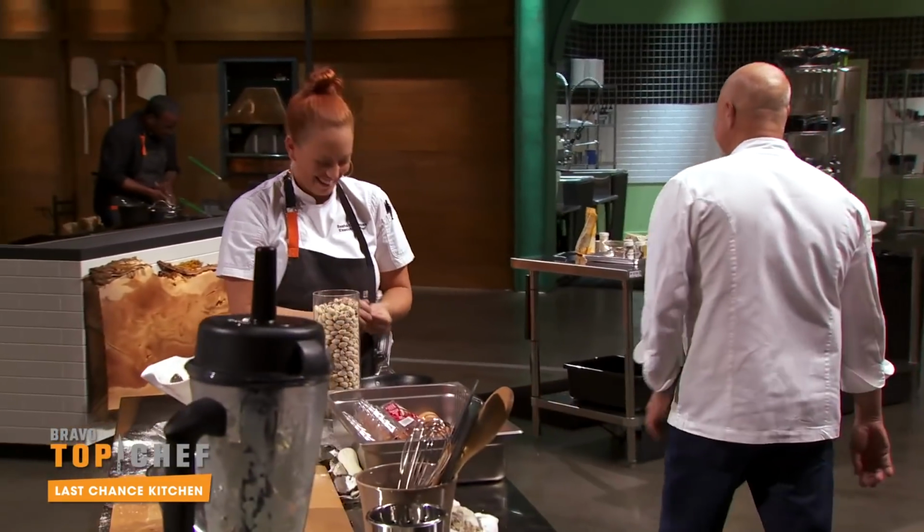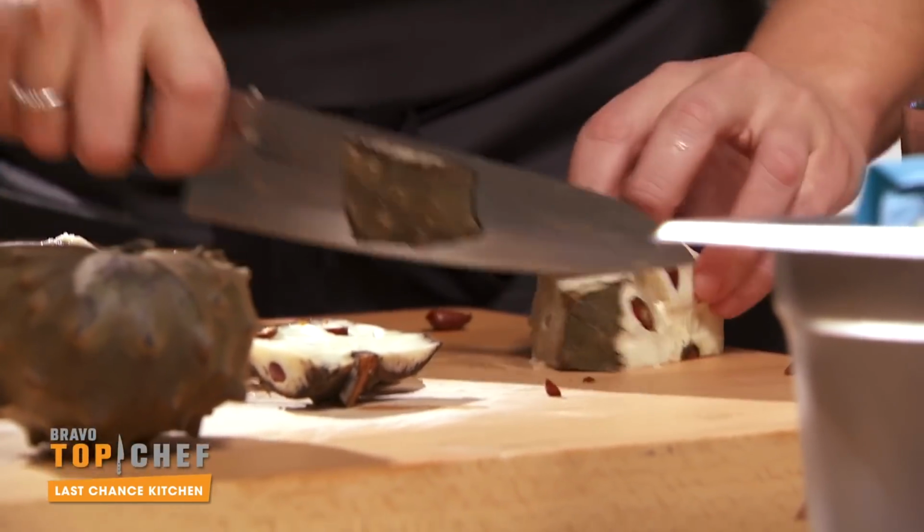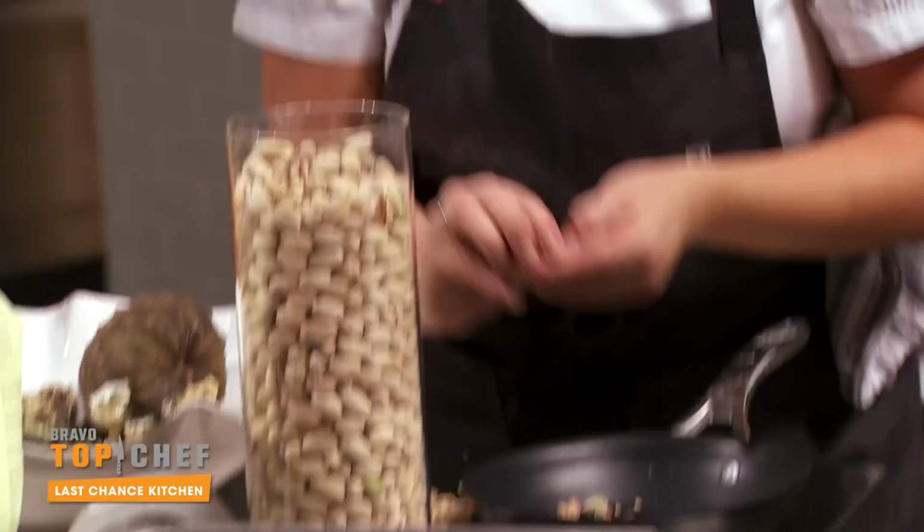Sasha created a fried oyster dish with a cherimoya, green apple puree, and a pistachio crumble. Pistachios, while most people think are kind of easy to open, usually the ones you get in the store are already pre-opened, but when they're not, they're pretty tough to get open.